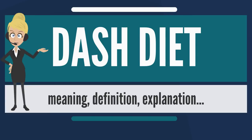The DASH diet, Dietary Approaches to Stop Hypertension, is a dietary pattern promoted by the US-based National Heart, Lung, and Blood Institute to prevent and control hypertension. The DASH diet is rich in fruits, vegetables, whole grains, and low-fat dairy foods. Includes meat, fish, poultry, nuts, and beans. And is limited in sugar-sweetened foods and beverages, red meat, and added fats.